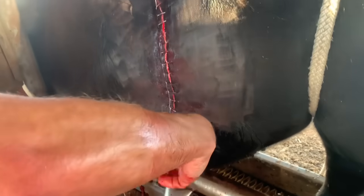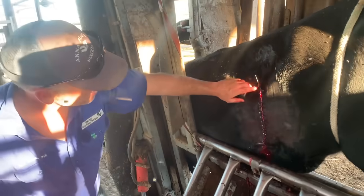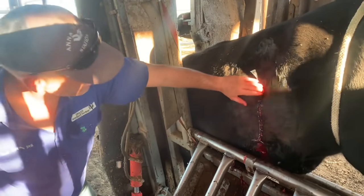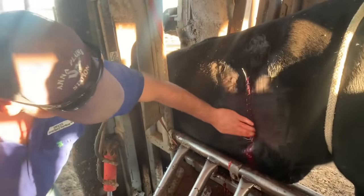Cut your loops, otherwise I get caught on stuff. So when we want to pull this out, say in about 2 weeks time, snip there, and snip there, you can snip it a few other spots, brother. And then just pull these out, that'll heal up.